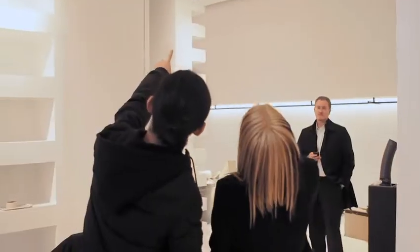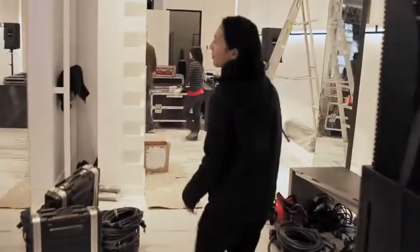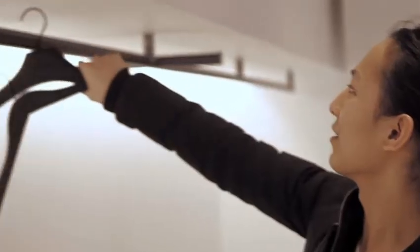The idea of the store, you know, it's always been to eventually create a space where we could bring in our customers, bring in an audience, where they could really feel comfortable and experience the brand with a sense of familiarity.